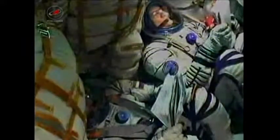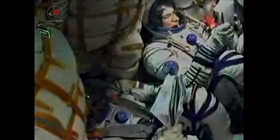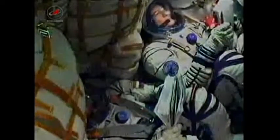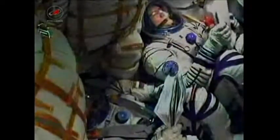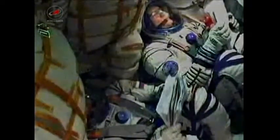Now 6 minutes into the flight, Paolo Nespoli, Dmitry Kondratyev, and Cady Coleman are faring very well during today's launch. The systems on board the Soyuz are also performing well. The ground teams in Moscow and also here in Houston are continuing to monitor the flight.